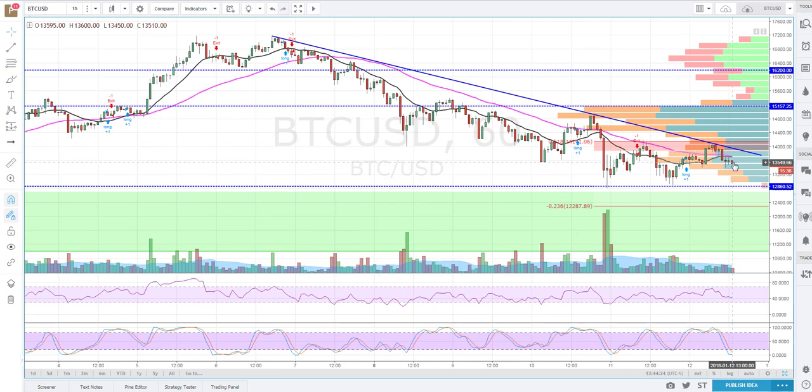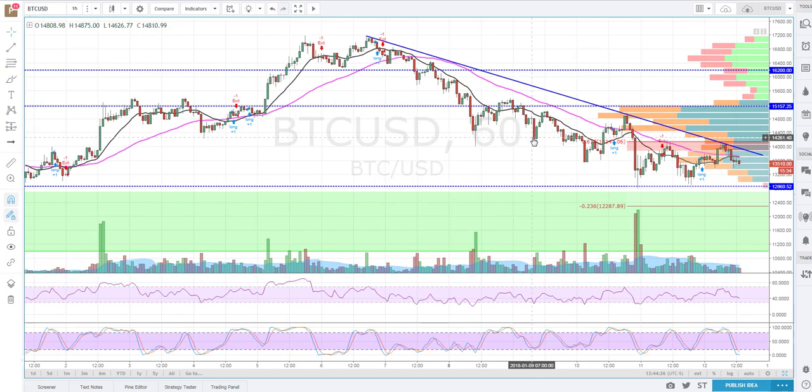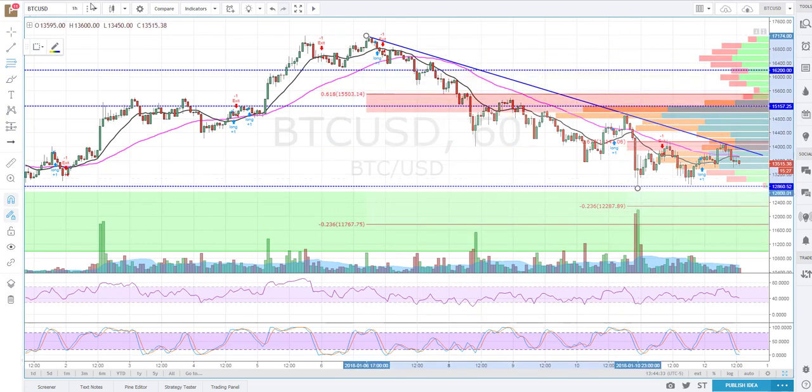On the hourly, we're currently under this trend line. If we break above that, the key level at that point would be 15,500, guys. That's probably where things are going to run up, and we're going to get a battle there, and pull back, so it'll be interesting to see how it reacts to that level. 15,500 would be key for me.